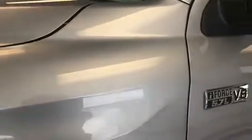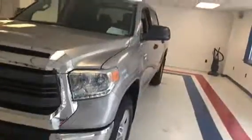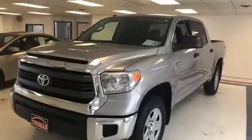And this side's kind of like the other side. There's some real light scratches that have been buffed over that you can barely see them at all. Not sure that you can even see them here on the video, but just want to let you guys know that they are there. Like I said, not real noticeable. But other than that, it's a good looking clean truck.